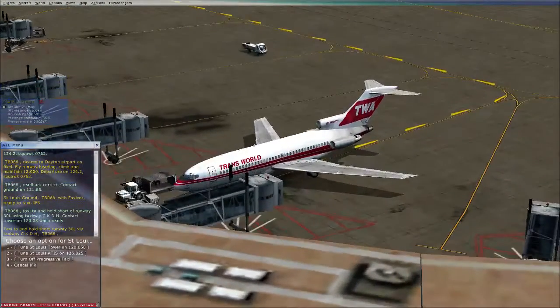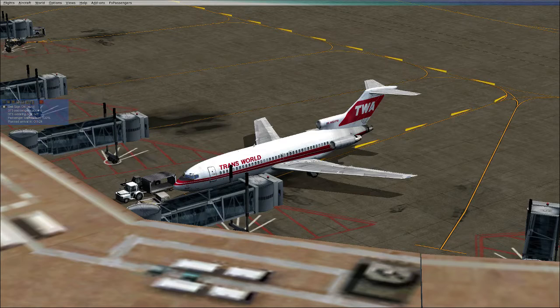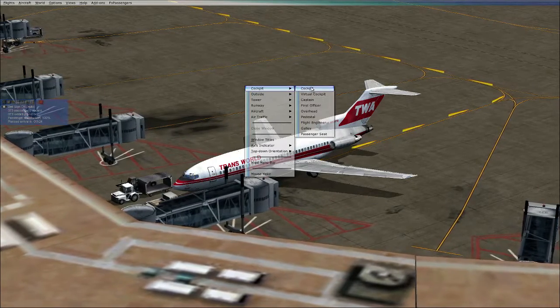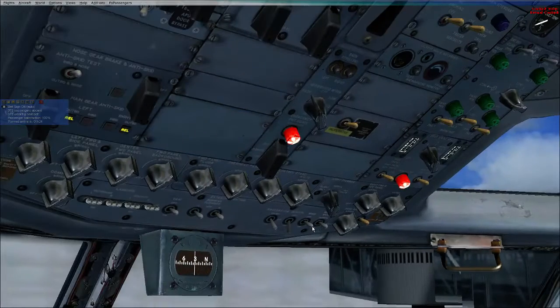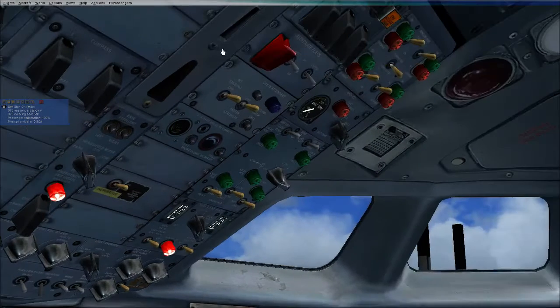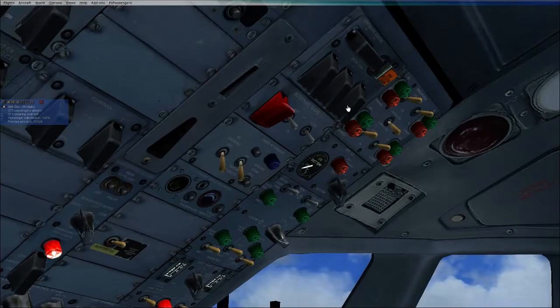So we'll let this truck pass, and then we will request pushback. And I think we're just going to go straight back today. Go into the virtual cockpit. Beacon light is on. Taxi light's on. No smoking. Definitely from a different era.